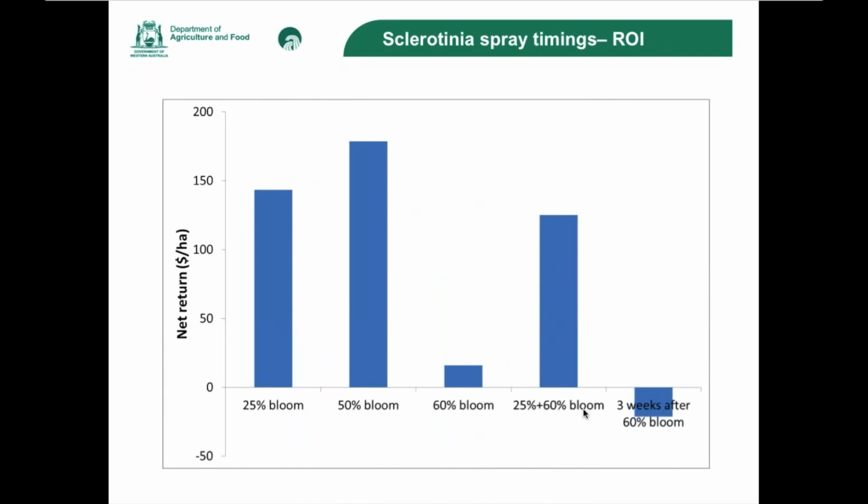Okay, so let's look at what sort of economic returns you got with all those spray timings. As you can see, the best return on investment was when we applied fungicide spray at 50% bloom. This is because we applied the spray when the maximum number of petals were open on the main stem. Although we got a very good response with the 25% bloom application, when we spray to cover a lot of petals, that's where we got the maximum response.